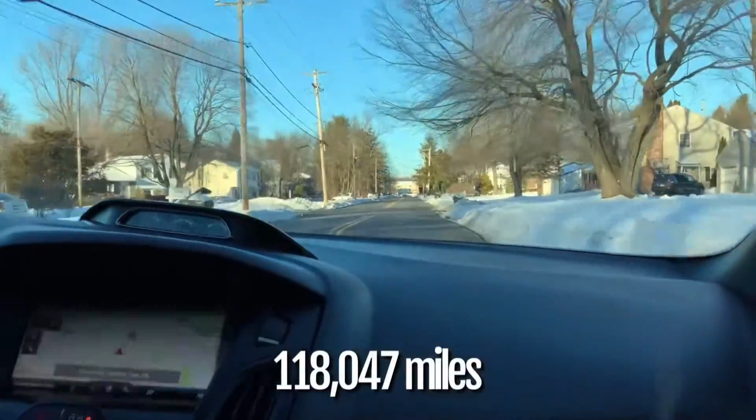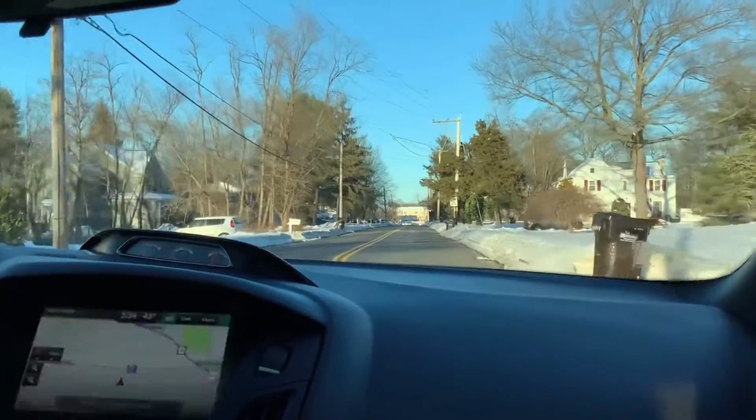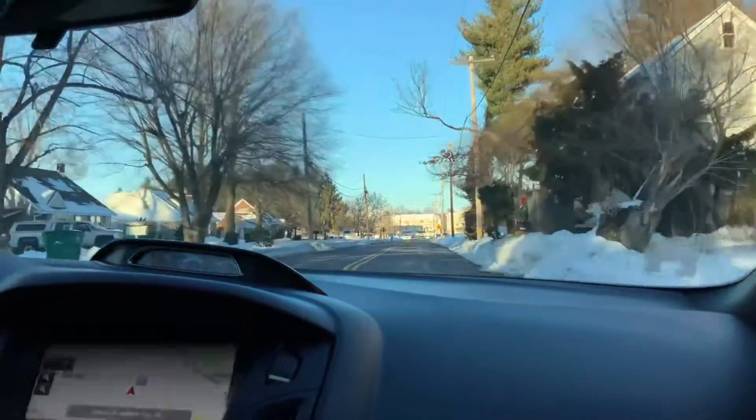Odometer reads 118047, and I know that's different than from what's on the website, and that's because I've been driving it. Like I said, this is a fun little car.